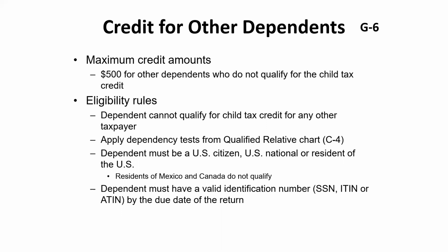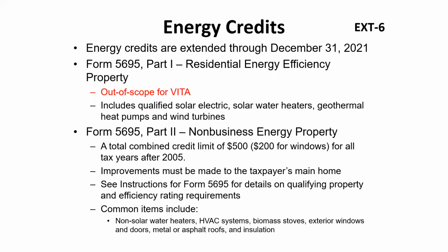All right, so I wanted to just hit one more credit before we hit the break here, and that's going to be for energy credits. Now, these energy credits are extended through December 31st, 2021. These, very much like that tuition and fee deduction, are typically late year extenders. We often see those extended by Congress, but right near the end of the year, or the beginning of the next. The information for this is actually found in the extended tax break piece of your 4012. It's under EXT-6, so the very beginning of your 4012.